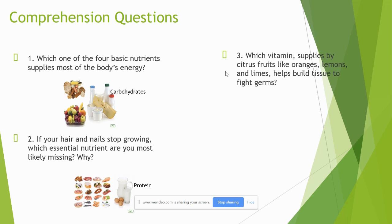I'll reread the question one more time before I have you call out your answer. Which vitamin supplied by citrus fruits like oranges, lemons, and limes helps build tissue and fight germs? Say it on 2. 1, 2. Vitamin C.